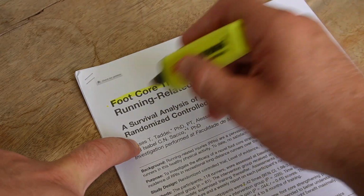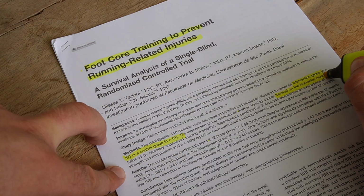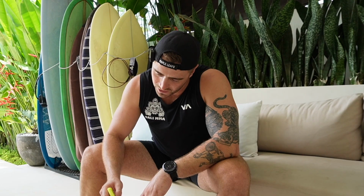So, is there any evidence to support that doing specific foot training actually reduces your risk of a running-related injury? Well, a couple of years ago, a group of researchers spent an entire year studying 118 runners trying to answer that exact question. Now, half of those runners were put on an 8-week training course focused on strengthening their foot and ankle muscles, followed by remote training for the rest of the year, and the other half just kept doing what they were doing.